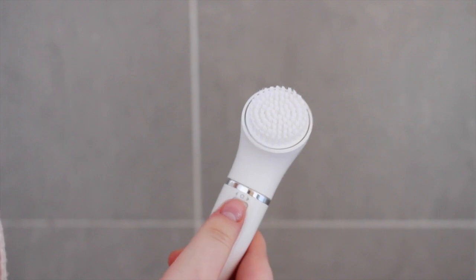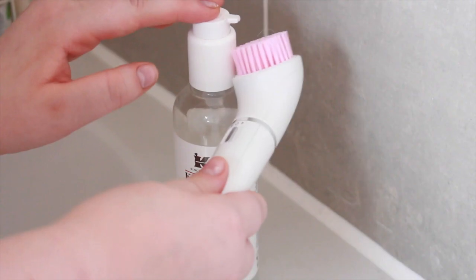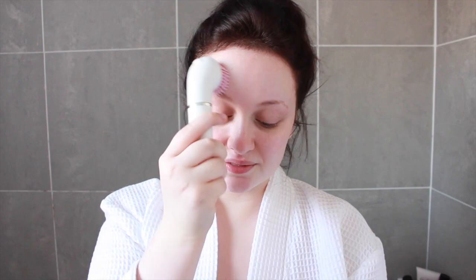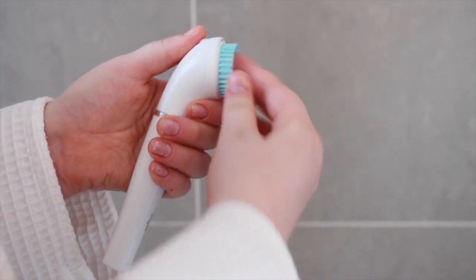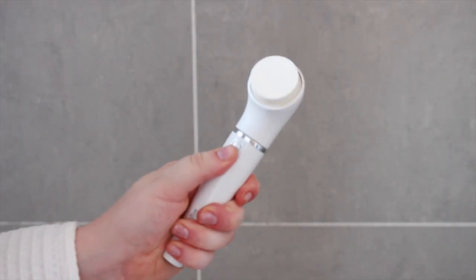And with a little change of heads, I can now cleanse. So you can either use the normal cleansing brush, or there's also an extra sensitive brush, which I like to go for to cleanse. It's just a lot more of a gentle cleanse. And then I exfoliate, which leaves my skin feeling fresh. You can also use the beauty sponge to apply skincare.